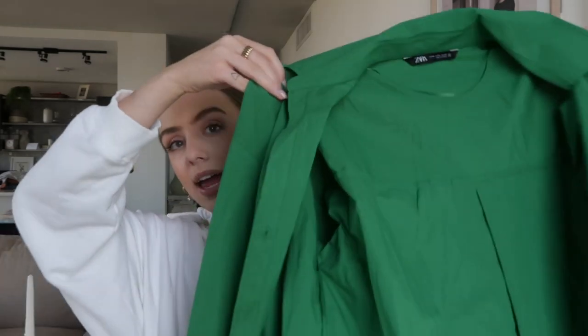And green is still my favorite color. I'm wearing blue a lot, but green is still my favorite color. So I got a cotton shirt in this green, and this one was actually from Zara. The other two are from H&M. This one is from Zara.